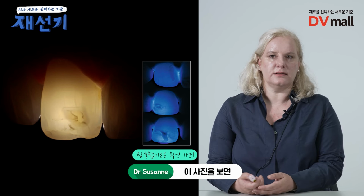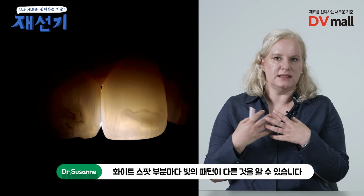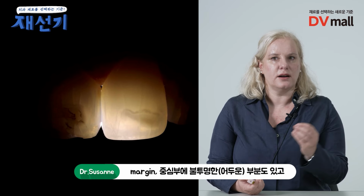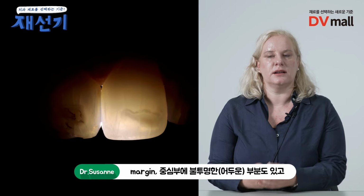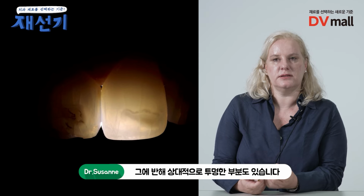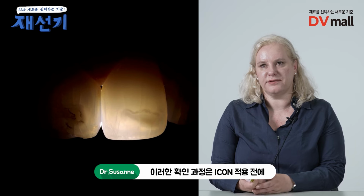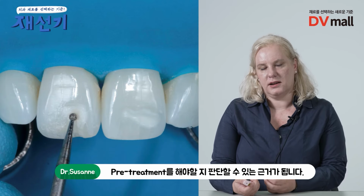And we see here in both transillumination pictures different areas of the lesions that show different light distribution patterns. We have a very opaque area in the marginal and in the central part of the lesion, and some more, let's say, translucent areas compared to the opaque areas. And this is a quite interesting finding, and also gives you a hint how the pre-treatment should be performed.